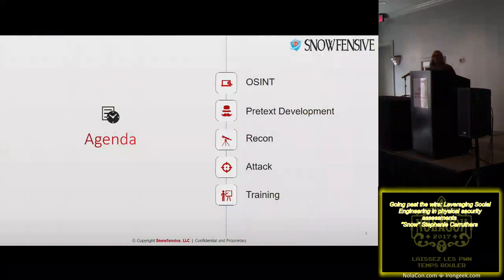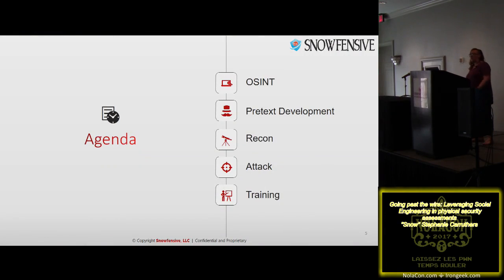All right, so for the agenda, I'm going to be going over OSINT, or you might hear it called OSI. It's open source intelligence. It's going out and finding things online through open sources like Google, social media, even things like blogs and forums. Then pretext development, things that you should keep in mind. Recon, so actually going out before you perform the assessment and what to look for. The actual attacks I do when I'm on site, and then we'll wrap it up with training.